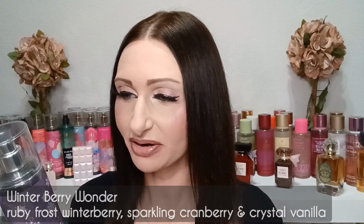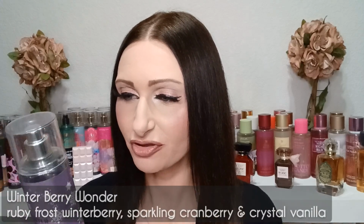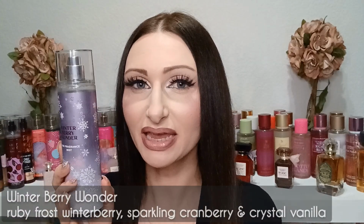The fragrance notes on here are ruby frost winterberry, sparkling cranberry, and crystal vanilla. So this one is like a cranberry berry type scent to me. I don't really get much of the vanilla in this one, but this is definitely more of a cranberry berry scent. And since I don't have a matching lotion or anything, I just thought I would declutter it because I really don't reach for this one.